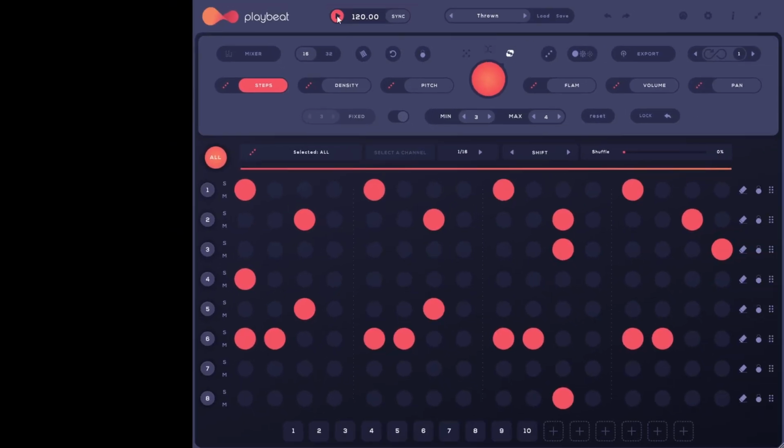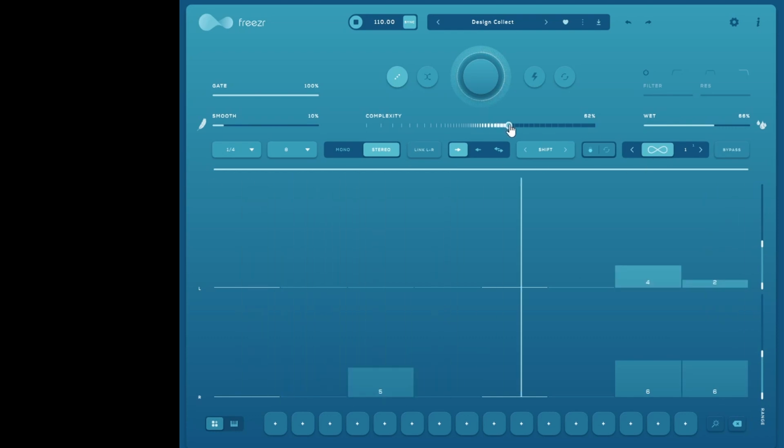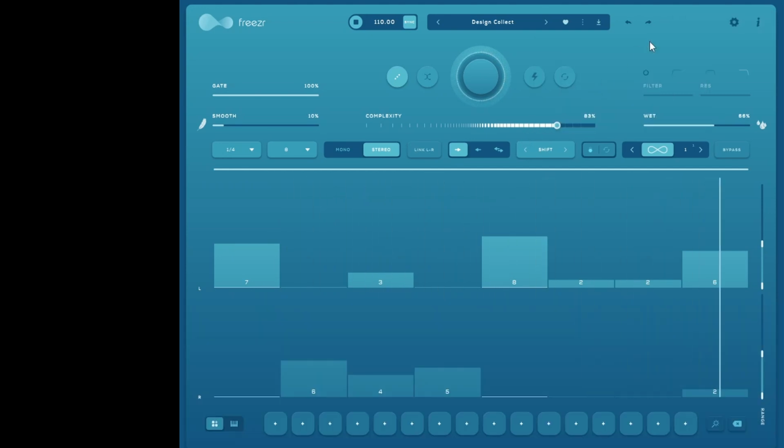Playbeat is my go-to drum machine for anything glitchy. There are just so many glitch-type presets, and if I want to make something more glitchy, I just add Freezer, thumb through some of the presets, and can usually get something that sounds great in a few minutes. Playbeat is also great for techno, electronica, and industrial genres. And there are a number of presets that would sound great in a horror movie or AAA game.